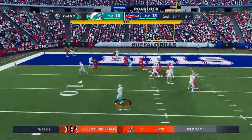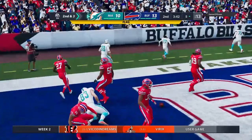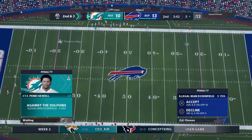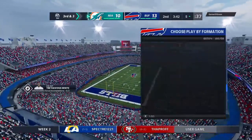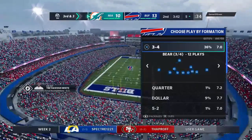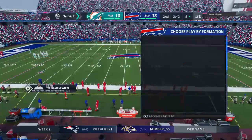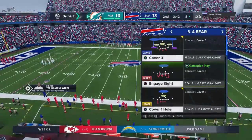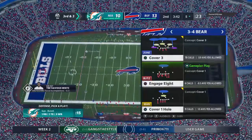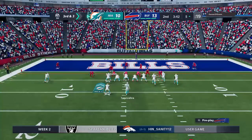Play action. Now it's Tua. And a flag comes in. Let's see who this is on. And they will elect to decline the penalty. Everything turned out the way they wanted it to. No sense in even having to take that one, hence the decline. So the incomplete pass on the last play, and that leads us to a 3rd and 3.